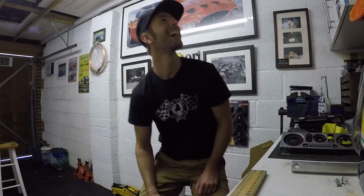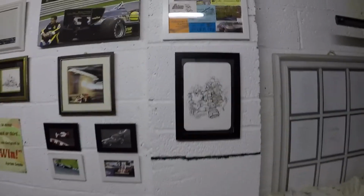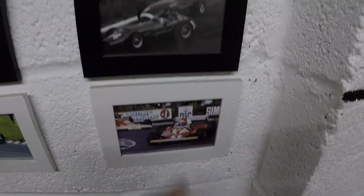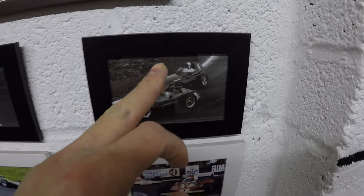We're gathering them. So while we're on pointing the camera at wall art, obviously you can see here that I'm quite a big Ayrton Senna fan. These are all just bits I've collected over the years. That's Jim Clark, that's Niki Lauda, I think that's John Surtees, I can't remember now.